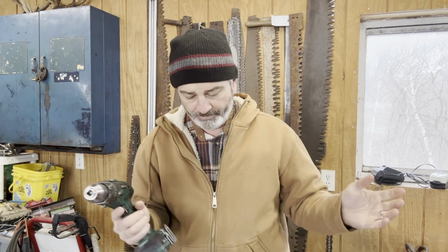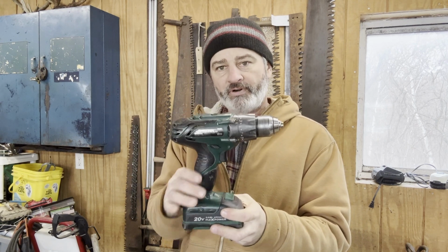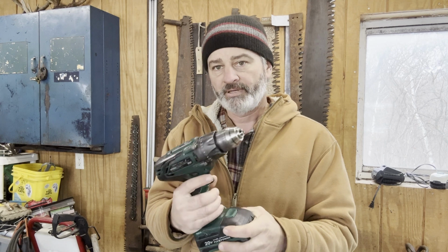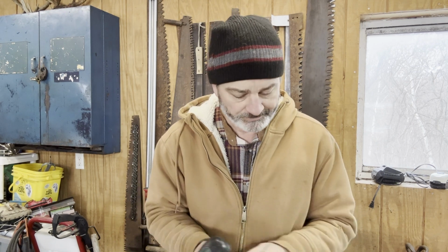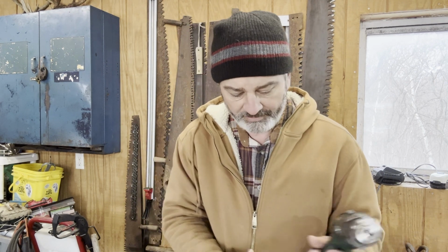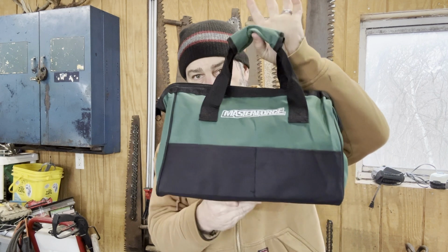So this is probably my most favorite thing I have in my shop as far as things I use all the time. Sometimes I go on trips someplace, I'll throw this in my truck with me because you could use it for a nut driver if you have to, or a screwdriver with the different bits and stuff like that. So, having said that, I went to my local hardware store and bought a brand new one.